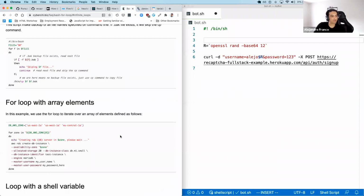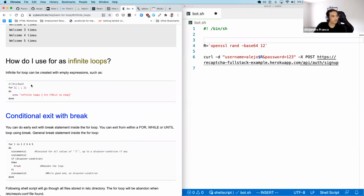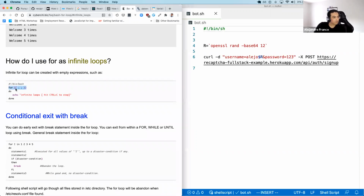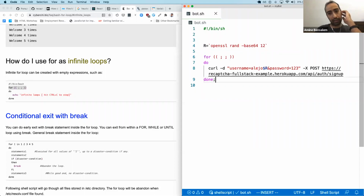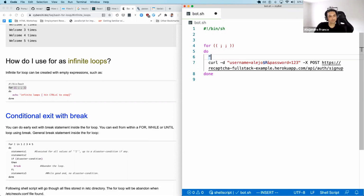I think we saw the infinite loop somewhere around here. Oh, so this doesn't take that. And then we could just do this. So for nothing, do this, done. Okay. We will see. No, it can't run because the random is still the same one. Maybe we put it inside the loop. That's right. Oh, what did I do?